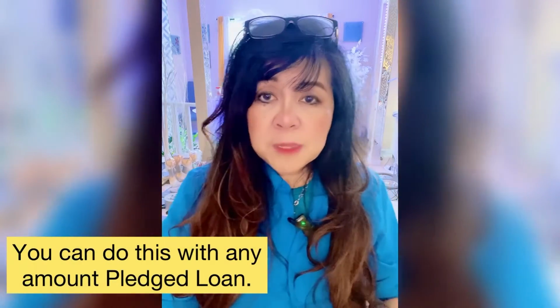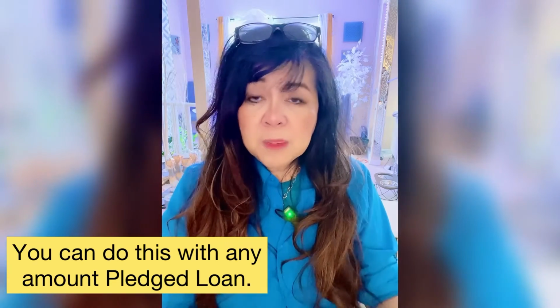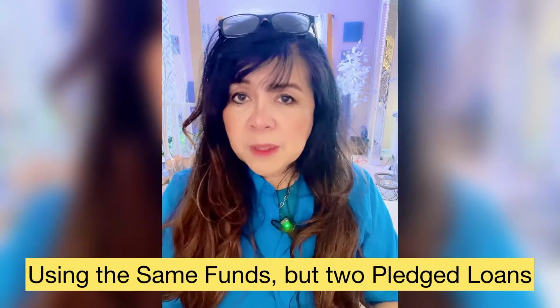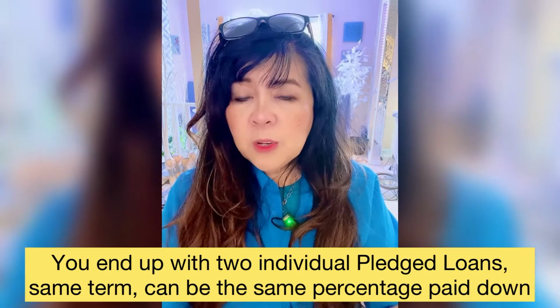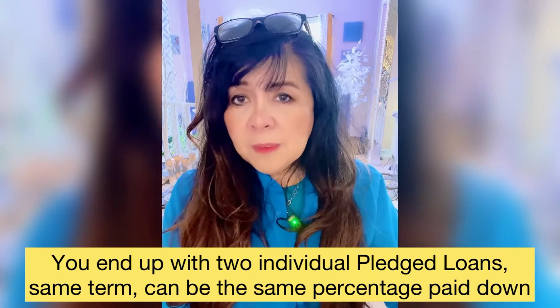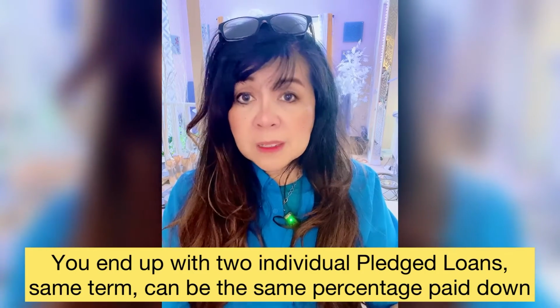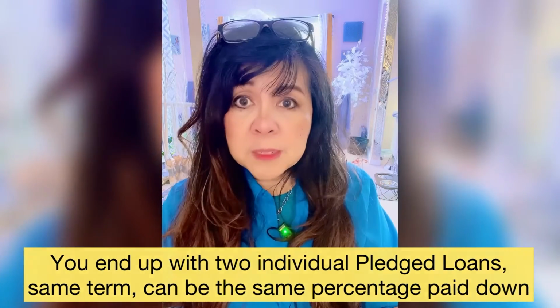So it can be any amount, it can be bigger, it can be smaller, but whatever is feasible for you, I would say a double pledge loan from the same amount of money, and you are not even tying up the whole amount. But after you do this, you and your wife will have a pledge loan, an installment loan that can be reporting on-time payments on your credit report for up to 36 months actually.